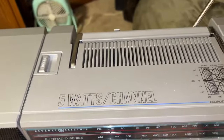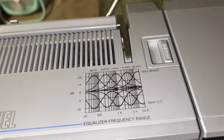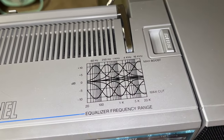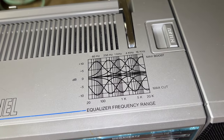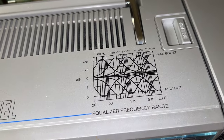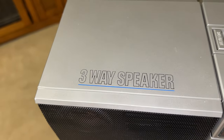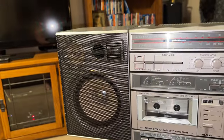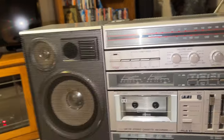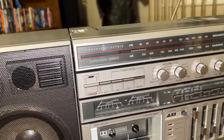So, back to the top. 5 watts per channel. Yeah, they're being way too modest there. Then you have your equalizer frequency range, and it is accurate. You can boost or cut by 10 dB each way. Yeah, it's on there for decoration, but hey, it's accurate, unlike some GPX units. Three-way speaker. Yeah, I'd say there's not too many three-way units out there. It sounds great.